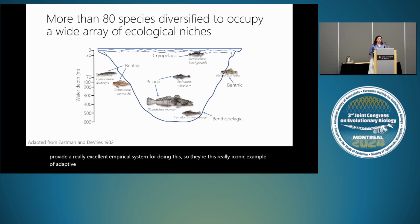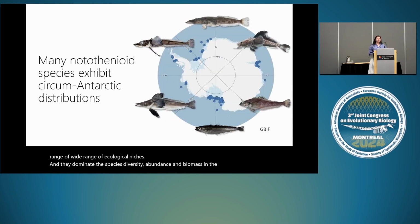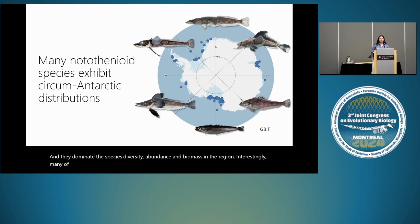They include more than 80 species in Antarctica that occupy a wide range of ecological niches, and they dominate the species diversity, abundance, and biomass in the region. Interestingly, many of these species exhibit overlapping, widespread circumpolar distributions, and a major question in Antarctic science concerns how genetic variation within each species is spatially distributed around the continent.